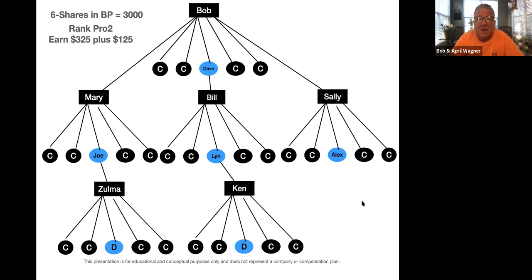That means the group is eligible for 6 shares in the bonus pool, but look how many points that is. That's 3,000 points. Do you know that now I'm a Pro 2? Between my second and third month, I hit Pro 2. Now I made my $325 for being in the pool myself, but on the other 2,500 points, I made another $125. So I made about $450. I'm a Pro 2, I'm in the bonus pool, my business is duplicating, and we're not even 90 days in.